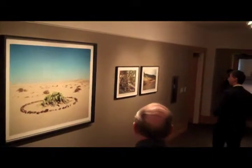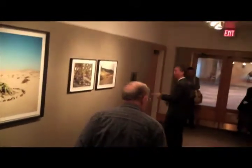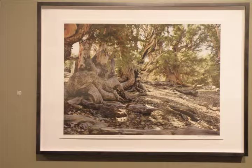Further down, one of the smaller photographs she has of the bristlecone pine. There's a brochure down at the end of the case, but the bristlecone pine used to be thought of as the oldest living creature on the planet. Well, we've discovered that that's not quite the case.